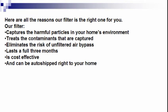Here are all the reasons our filter is the right one for you. Our filter captures the harmful particles in your home's environment, treats the contaminants that are captured, eliminates the risk of unfiltered air bypass, lasts a full 3 months, is cost-effective, and can be auto-shipped right to your home.